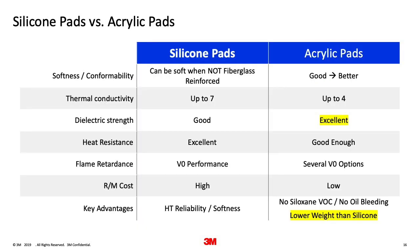There, again, one more important point to point out with these materials is that the acrylics have really excellent dielectric strength. They've got good enough heat resistance, like I talked about a minute ago, of 110 to 130 C, and convert extremely well for Boyd Corporation to deliver efficiencies in your design.